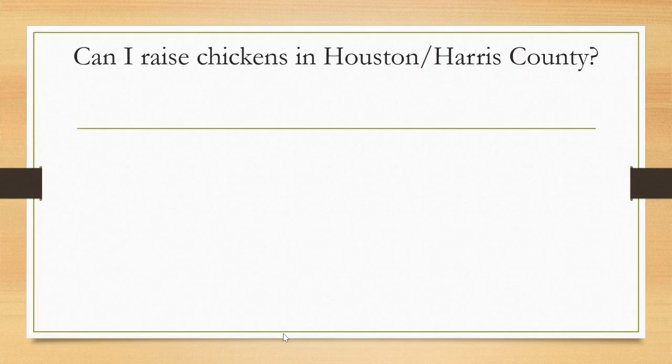A lot of times I get calls into the office in Houston about whether people can raise chickens in Houston and Harris County. And this is really not just Houston or Harris County, but any urban area. Most of the time, if you're in a rural setting, that's not usually an issue. But if you have neighbors to the right and to the left of you, or if you live in an HOA, people are always concerned about that.